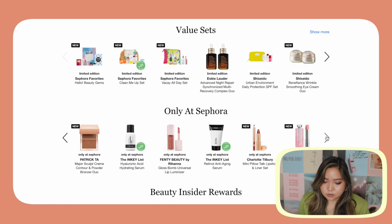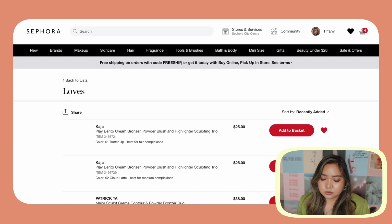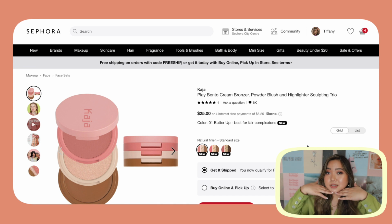Let's just get back to it. What else was I interested in? Let me go into my hearts. Okay, let me just talk you guys through this. So I picked up this little trio. I really like the eyeshadow trios from them, and I picked up this trio in the shade 01 Butter Up, and I have been using it non-stop. It's actually what I'm wearing today, and I really, really love it.